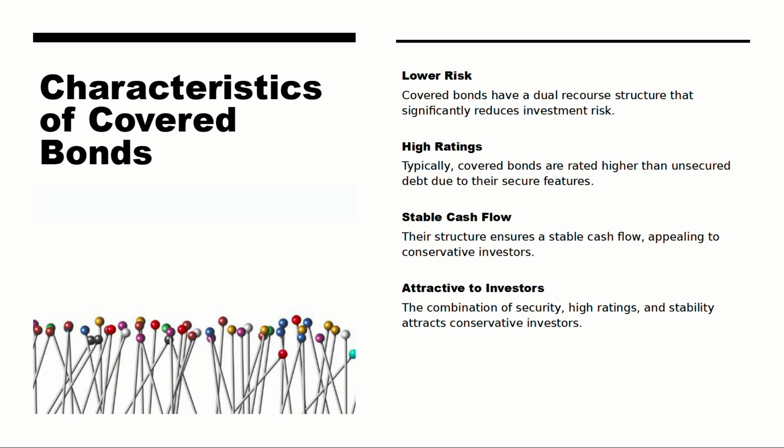Characteristics of covered bonds. Lower risk. Covered bonds have a dual recourse structure that significantly reduces investment risk. High ratings. Typically, covered bonds are rated higher than unsecured debt due to their structural secured features.